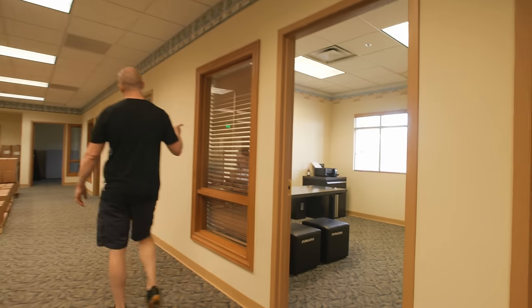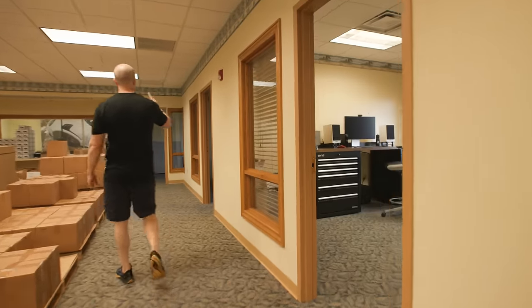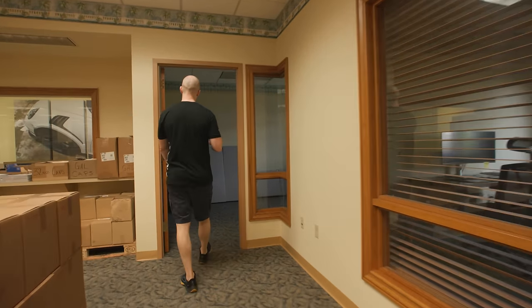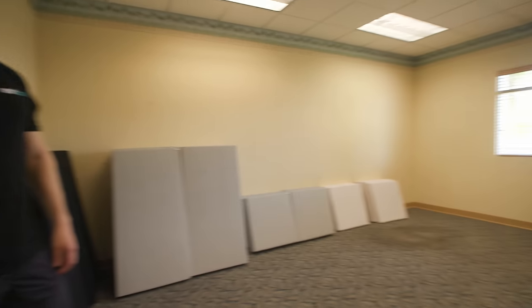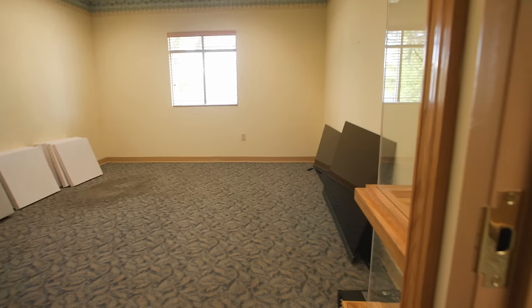Susie's office is going to go here. This will be a leftover flex office, probably for finance. And then this room here is going to become the dedicated podcast studio. So I'm going to convert this to podcast, and a couple of displays I'm going to figure out what to do with.